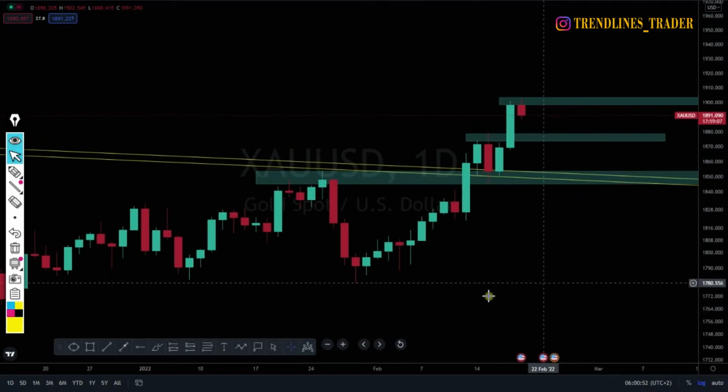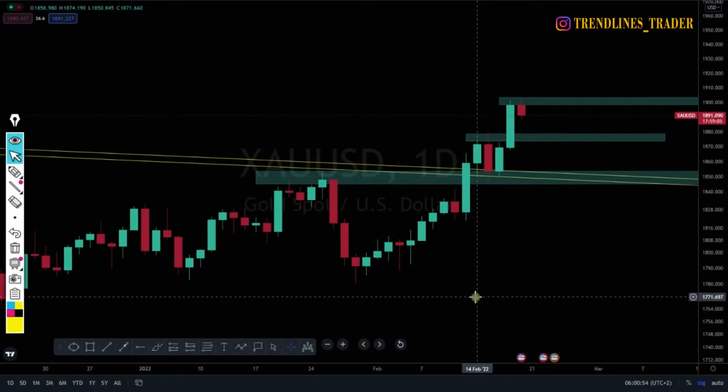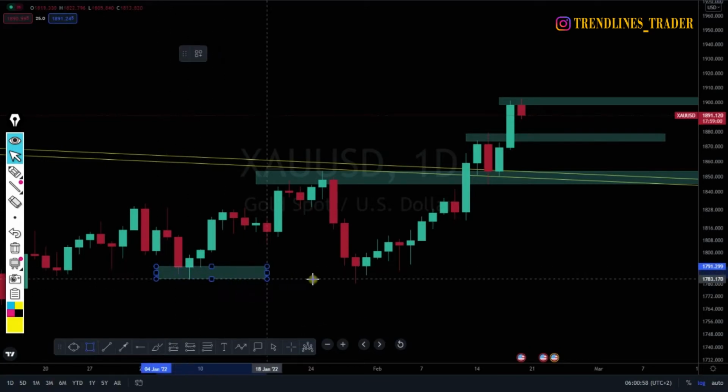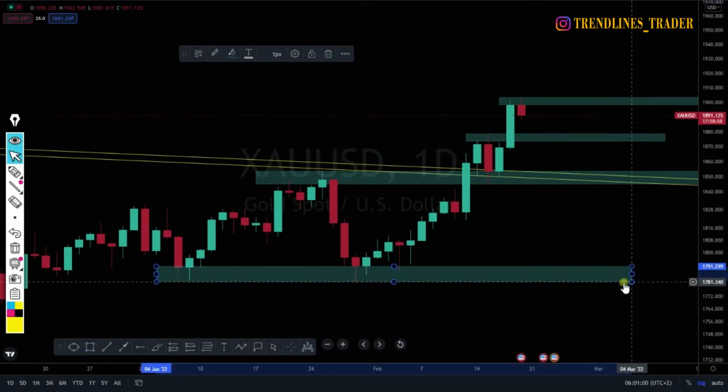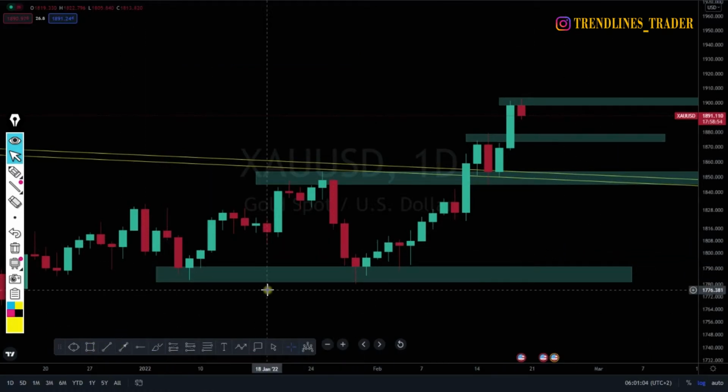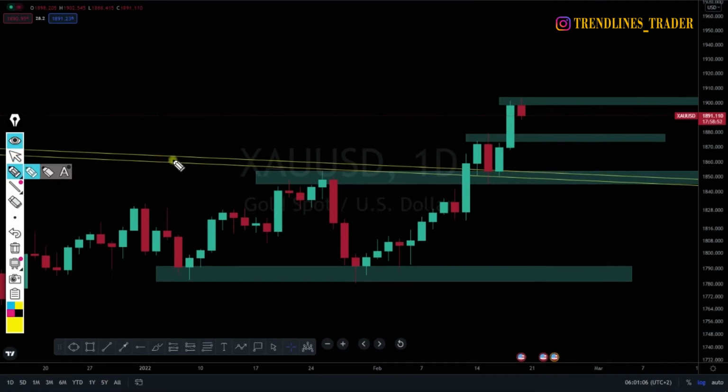Let's move closer to the price and see where our chart is taking us. Before we go there, let me show you this. You see the price has been respecting these areas a couple of times, and I hope it's about to respect it and push high.